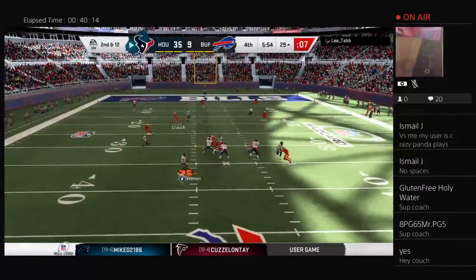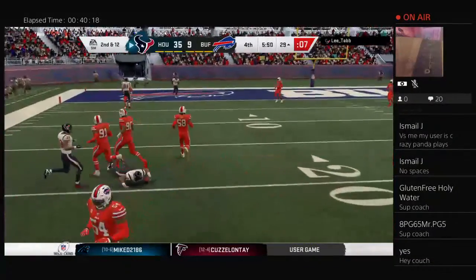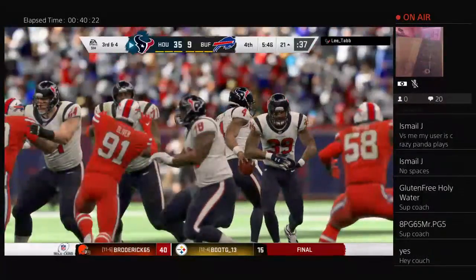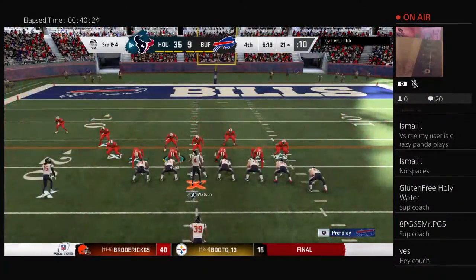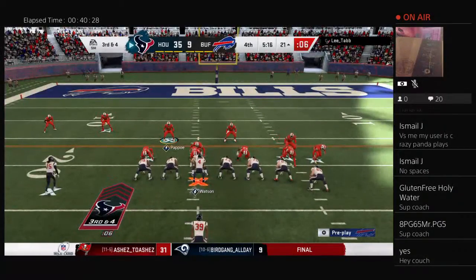Watson, off play action. Being chased out left. And now he's going to use his legs. He turned that into a nice gain. Gets him 8 yards closer for third down. The Texans on third down. They've converted just 2 for 6 thus far. This is 3rd and 4.